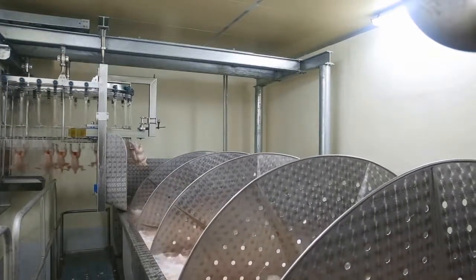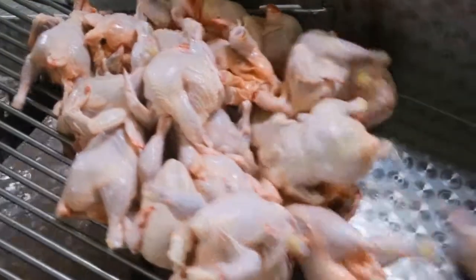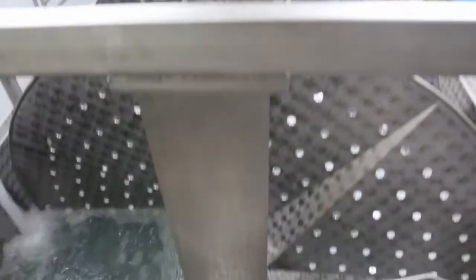The water chilling facility lowers the deep body temperature of the carcass by supplying cooling water from 0 degrees Celsius to 1 degree Celsius at each step of the chillers, passing carcasses through the chillers for about 45 to 60 minutes. The cooling water used at the second and third steps can be recycled to reduce water consumption.